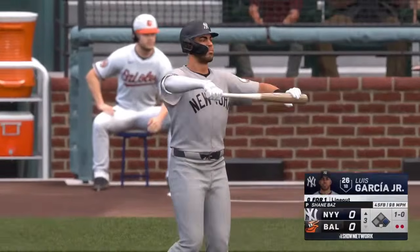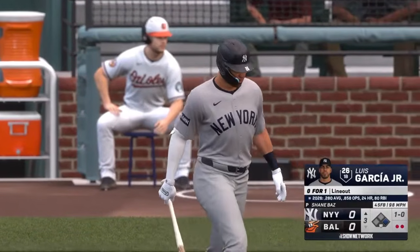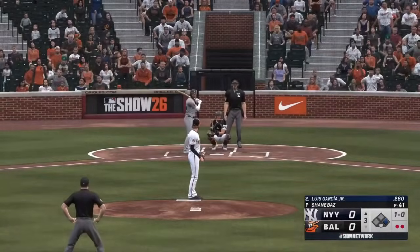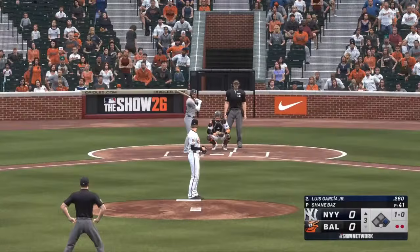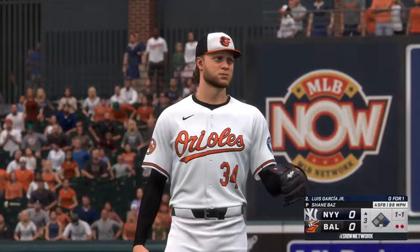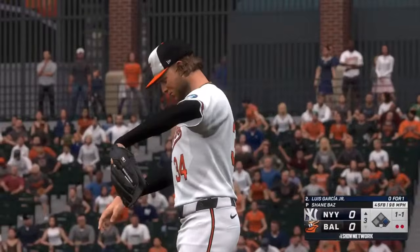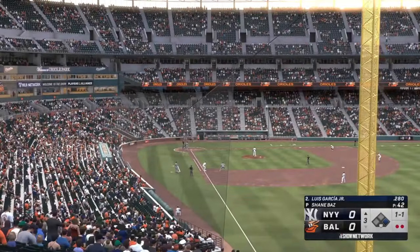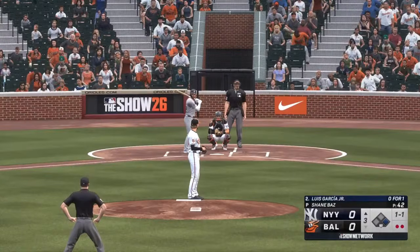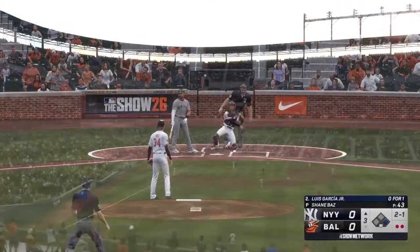Ball, that's too high. The 1-0. One way to make a guy real uncomfortable at the plate is pound him inside with good velocity. They're doing that right here. Top of the third, no score. Ball 2.